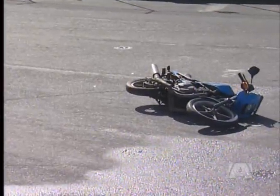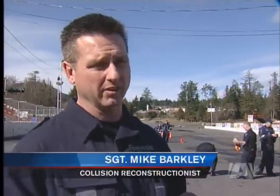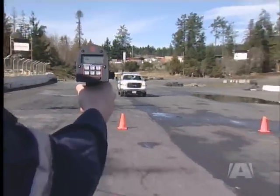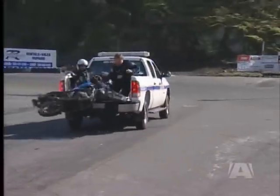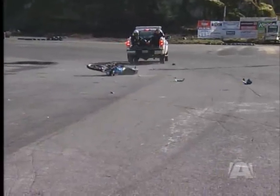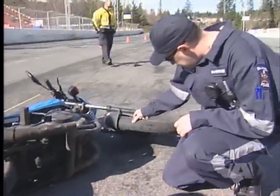We're sliding a motorcycle along the roadway, which is very common to the collisions that we see in the CRD. So we're using speeds anywhere from 30 to 50K to stay reasonable. We look at the marks, and so when we're out in the field for real, we can equate those.